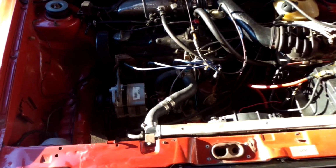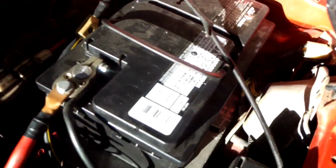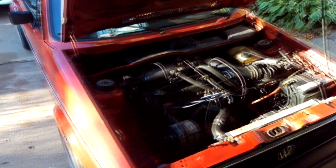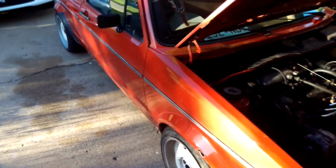And then under the hood is where I'm getting most of my value from. As you can see over here, brand new alternator, brand new starter motor, brand new battery, which isn't secured right now, but I did buy the little piece that goes down there, so that's on its way. The motor starts up, runs. I haven't had a problem with it yet. Gears shift smoothly. There was a clutch installed about a year ago, so really it's a really good running Golf. And I paid a good price for it.